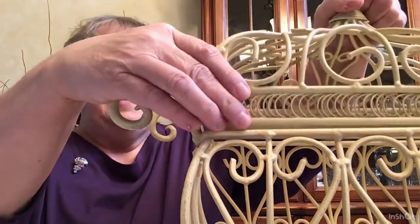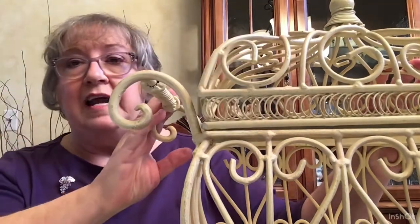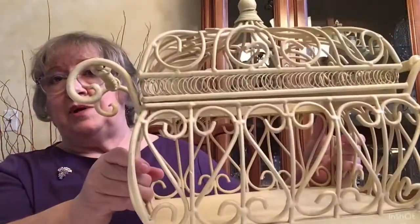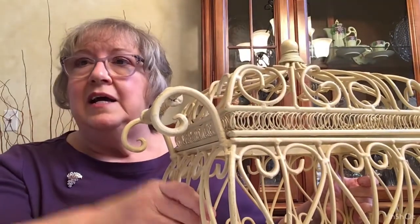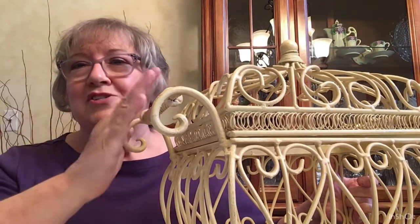I think I may use it as a bird cage or to hold some ivy. I think it would be really pretty just with the greenery in it because it's like a work of art all by itself. It's just very pretty. I think it would be pretty even in a garden setting if you had a patio and you wanted to put it on your patio with some plants in it. So I was real happy to find this. It was $6.50 because I did have a coupon that day.